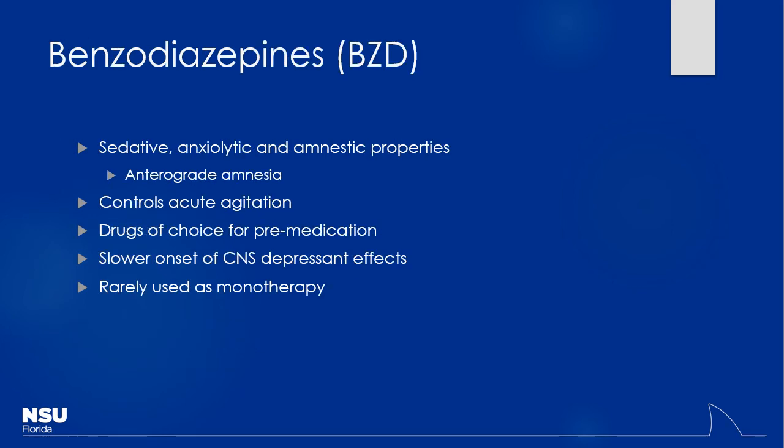Our benzodiazepines, as we mentioned, are very good as a sedative. They're anxiolytic and they're amnestic. Right, so these are all very good things for our patients here. We use this very frequently in the preoperative setting. So most patients, when we're doing our pre-op orders for them, they will end up getting a dose of Versed either orally or intravenously. Because again, most people are probably going to be a little nervous going into surgery, right?